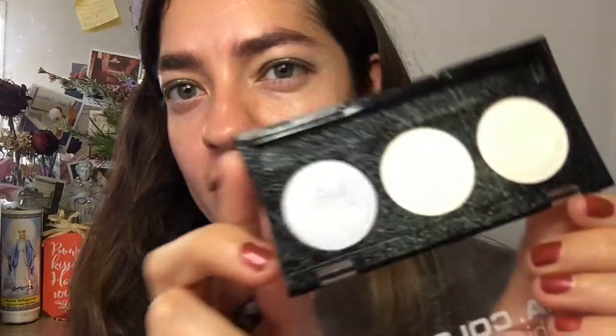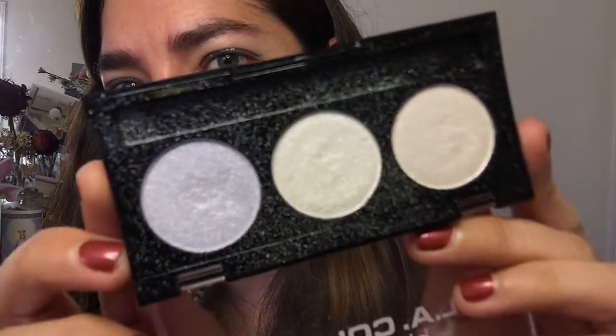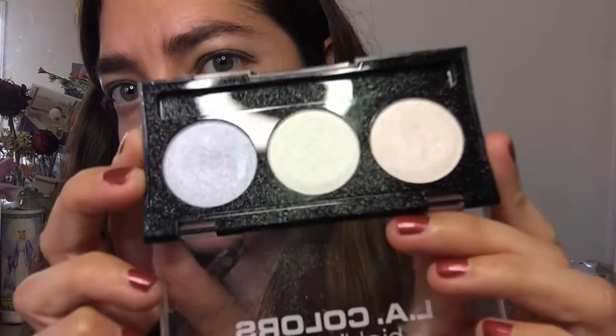So the last thing I'll do for my eye look is I usually put in a corner shade, and this is my LA Colors highlighter and lightener. I would be using this green shade right here. I know you can't really tell from the pen, but it's a really beautiful green shift to it.